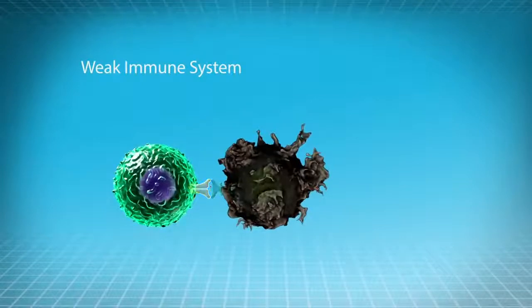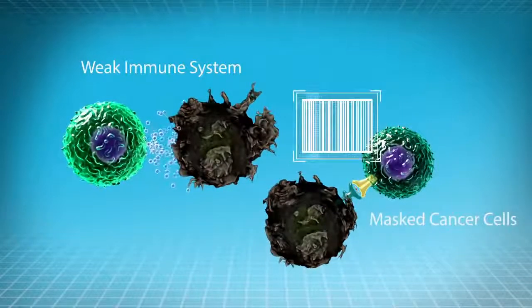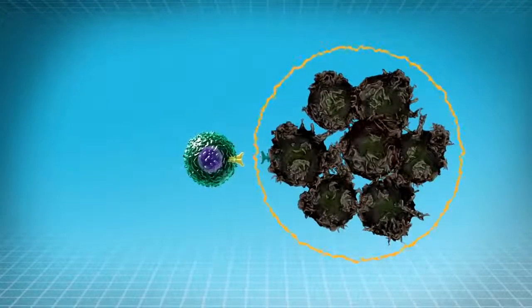Sometimes the immune system fails to do its job. The immune response against cancer may not be strong enough, or cancer cells may evade the immune system. Tumors, or a group of cancer cells, can build a defense network against our immune system.